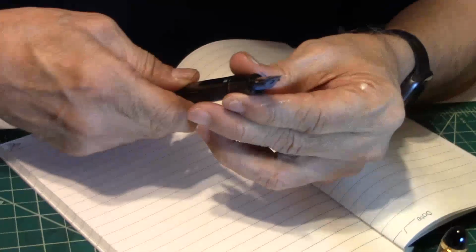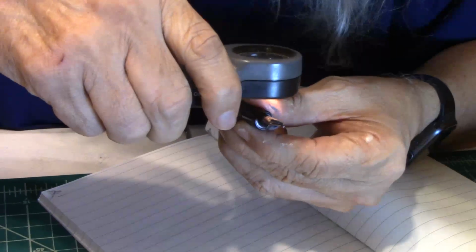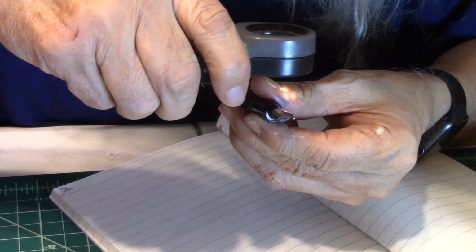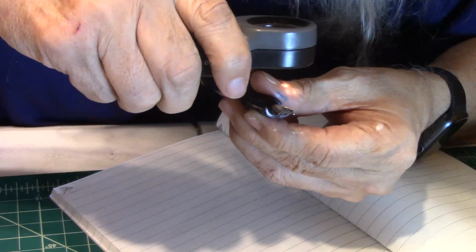beautiful writer. And get the old eyes out here. And this one is, of course, the medium nib. Number 15 it says. And this is the 14K. So, we're going to get to writing with the Pilot Custom 74.